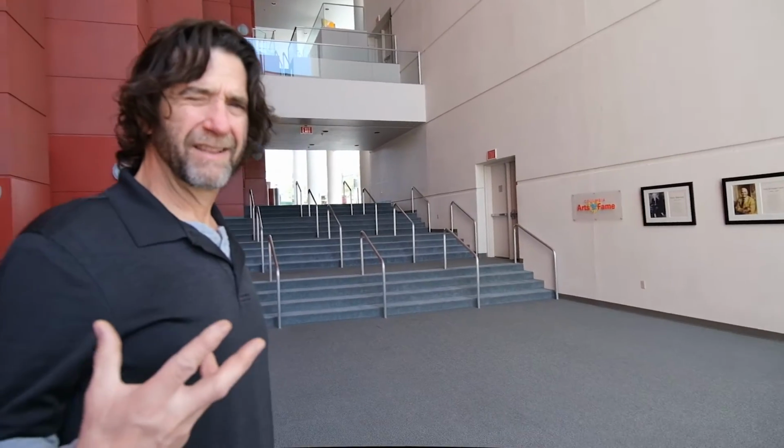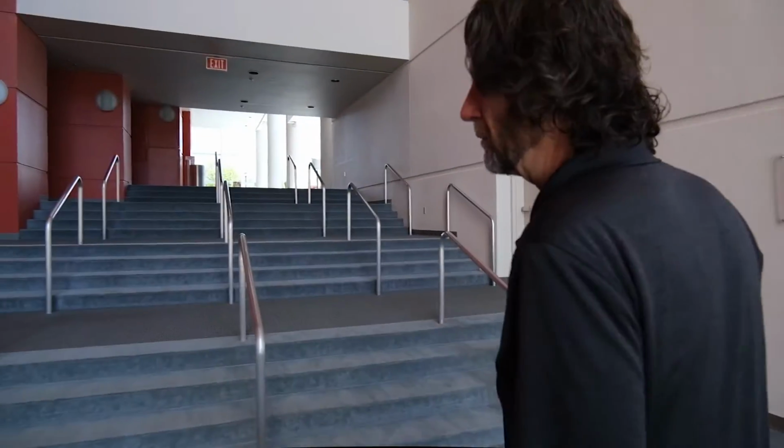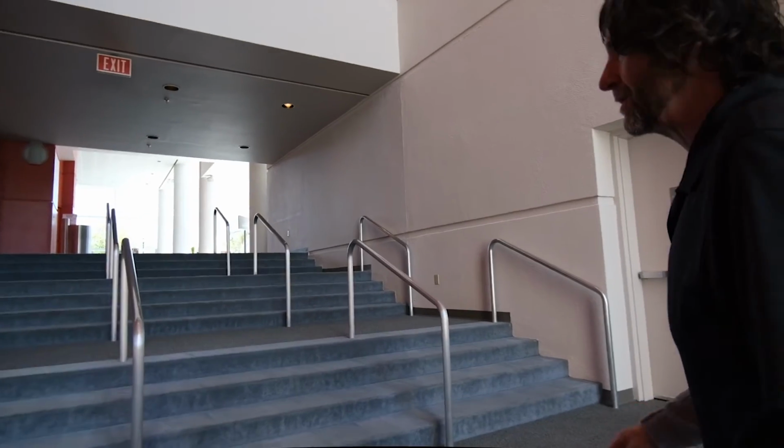We can access the lobby from either side of the stage. Sometimes we run performers in and out of the stage. When we do Lion King, I'm sure all the performers will be coming through these doors.